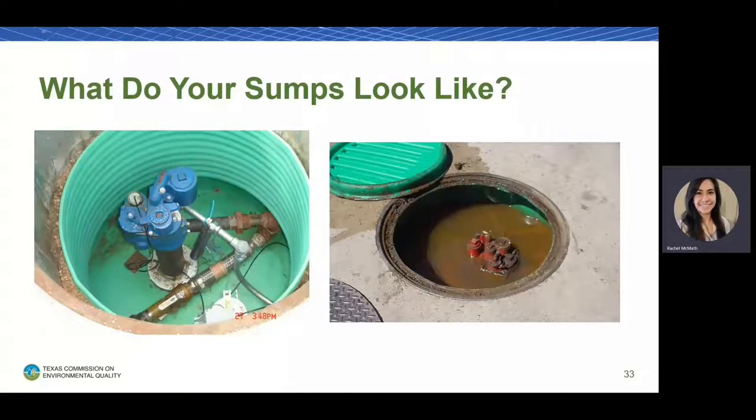You are required to keep these sumps clean and dry to meet the corrosion protection requirements by isolation. So, as you can see in the photo on the right, those metal components are not isolated because the sump is filled with water. Similarly, the metal components would not be isolated if the sump is filled with soil. If you cannot keep the metal components from coming into contact with soil or water, your system needs to have some other form of corrosion protection, like installing a cathodic protection system to protect those non-isolated metal components.